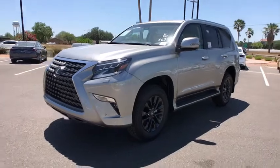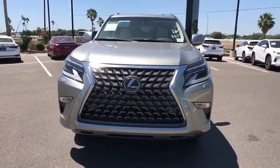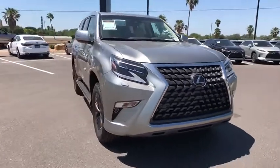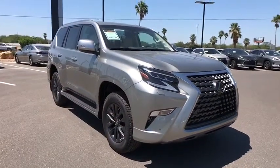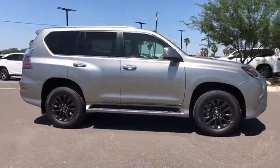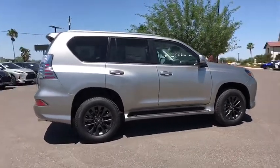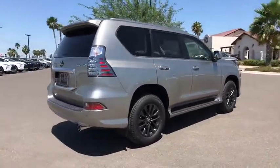We are pleased to show you the 2020 Lexus GX. The Lexus GX is a luxurious SUV that provides plenty of hauling functionality with its third row seating, but also has the capability to take off-road. The GX lets you ride in style while still providing you with plenty of versatility. Here are some of this vehicle's great options.